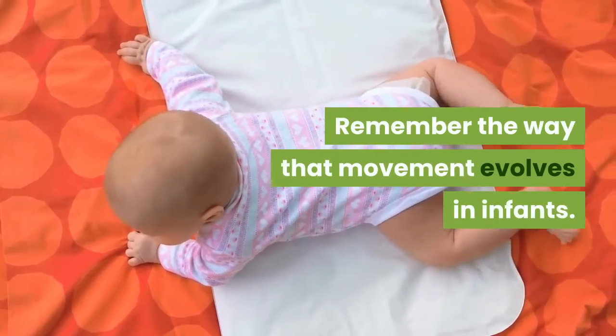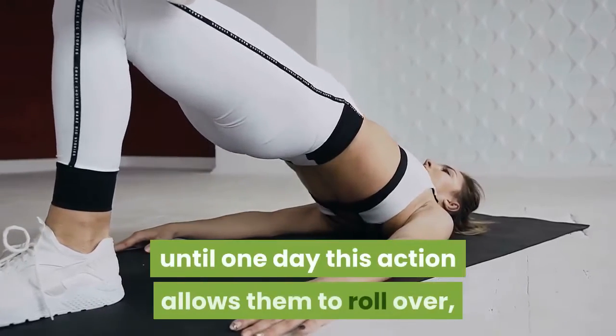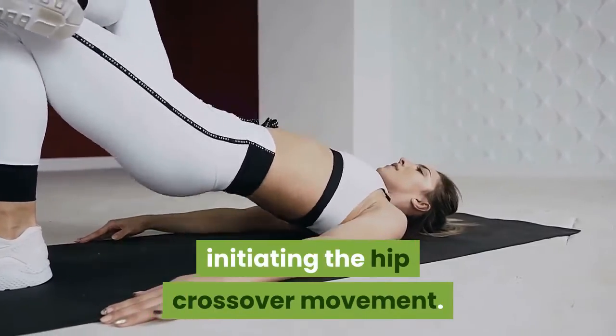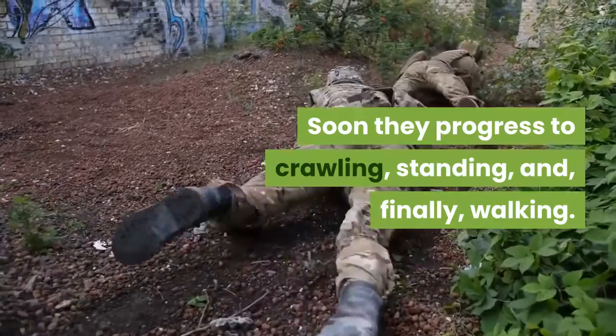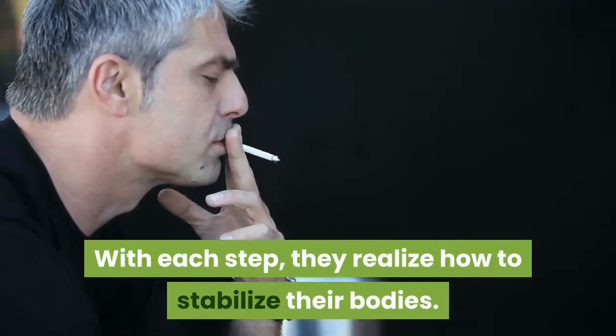Remember the way that movement evolves in infants. They move on their backs until one day this action allows them to roll over, initiating the hip crossover movement. Soon they progress to crawling, standing, and, finally, walking. With each step, they realize how to stabilize their bodies.